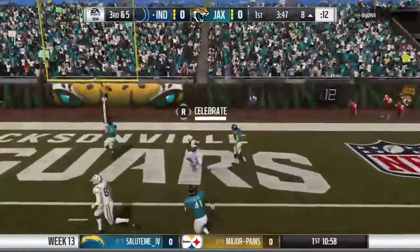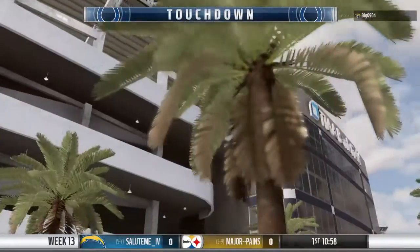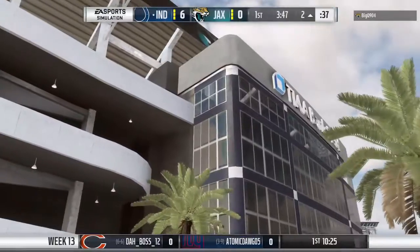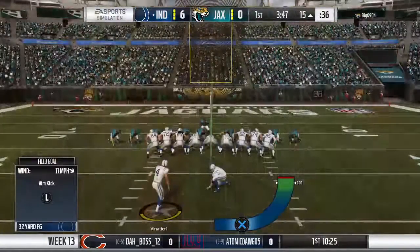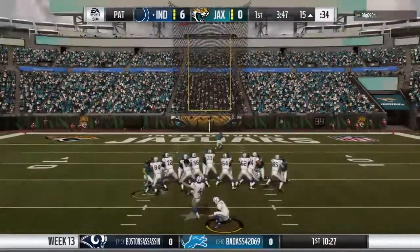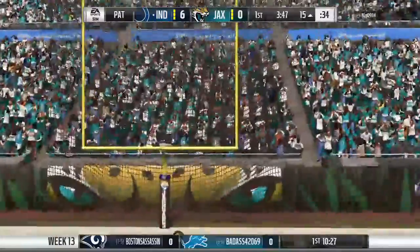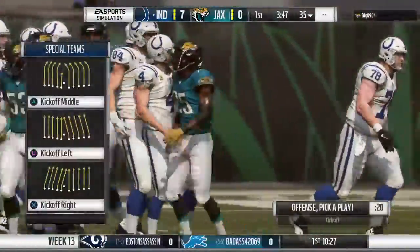Brissett from the gun on 3rd. And he's got his man. It's Hilton for the Colts touchdown. T.Y. Hilton, his 9th touchdown of the season. And the Colts are going to take a first-quarter lead. Vinatieri connecting on the extra point, and it's now a 7-0 game.